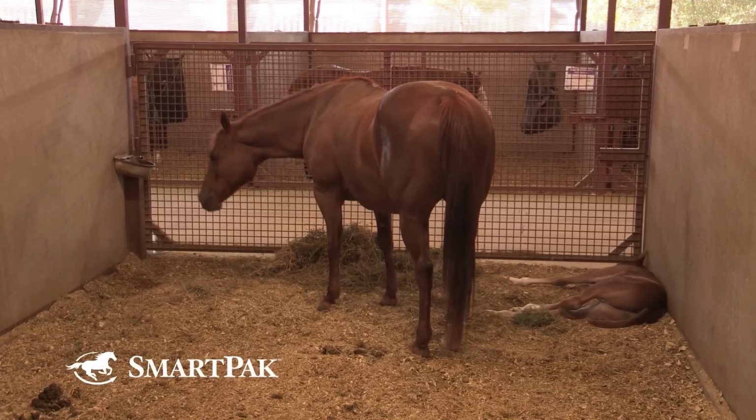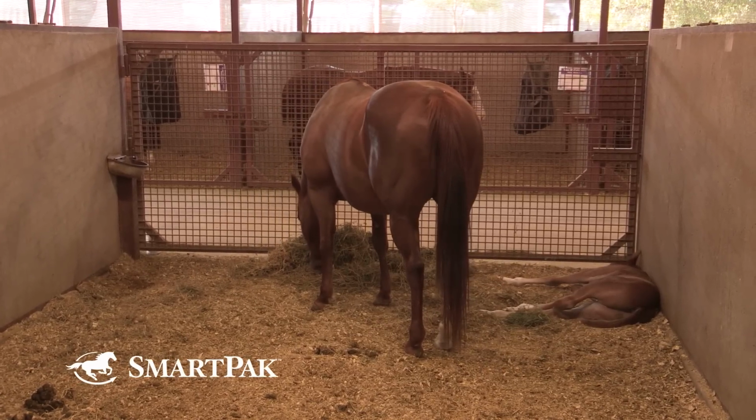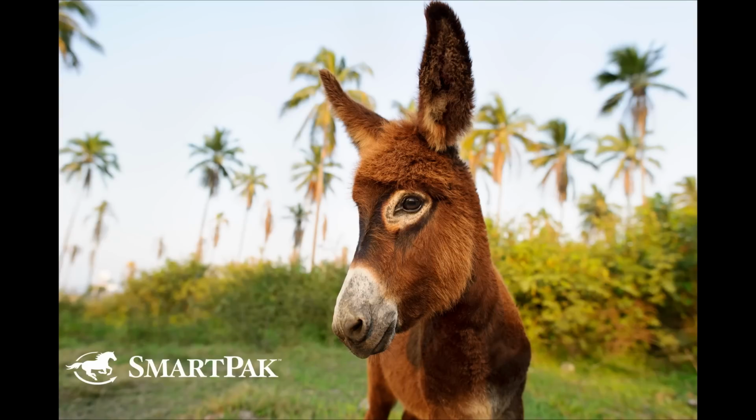As an owner, your job is to make sure the foal has, and continues to have, because things change quickly, straight legs. They're standing completely on their hoof. They're nursing, they're sleeping, they're running, they're doing all good baby horse things or baby donkey things. There's so many things that can go wrong that if your foal is not doing those things, then contact your vet.